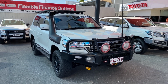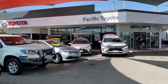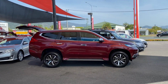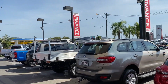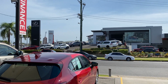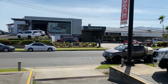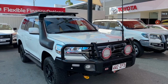Now before I give you a quick tour of the vehicle, let me just give you a quick tour of my yard here. Pacific Toyota holds about 150 plus cars, my apologies, at any given time between two dealerships. Where I'm standing now, this is one out of two used dealerships, which is the main one. A kilometre down Mulgrave Road, we've got another car yard down there as well with another 40 to 50 used vehicles. Across the street, we've got the brand new Toyota as well as the brand new Lexus. Then you get the service and parts. Unfortunately, they are closed today being a weekend. Now let's get back to the vehicle now.